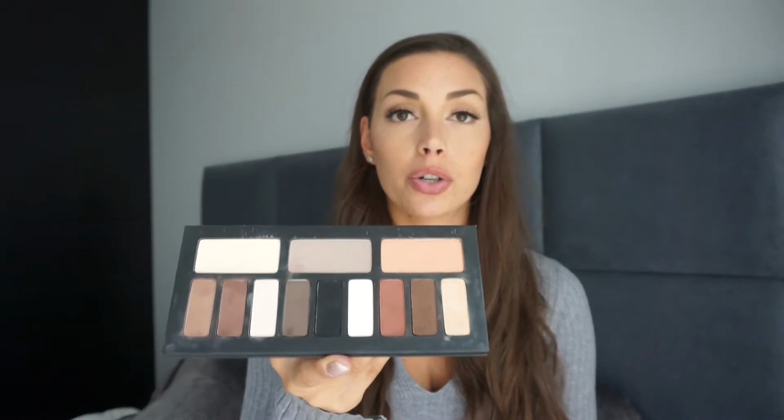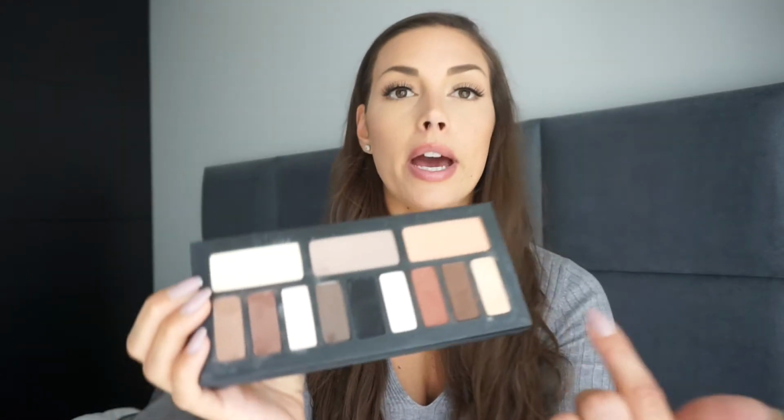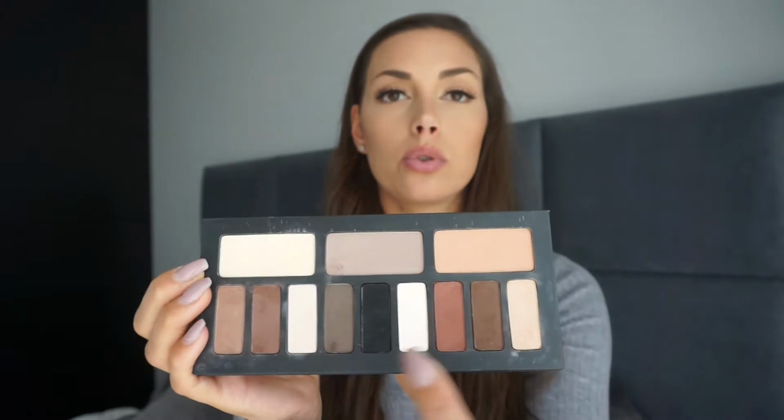I love this palette. This is such a good palette. If I have to choose out of all my only matte palettes, this one is the best one. You have warm tones, you have more cooler tones, and you have neutrals here. So in this palette you have everything. When I'm gonna do makeup on other people, I always bring this palette because I know that I can always do a good base with this one.